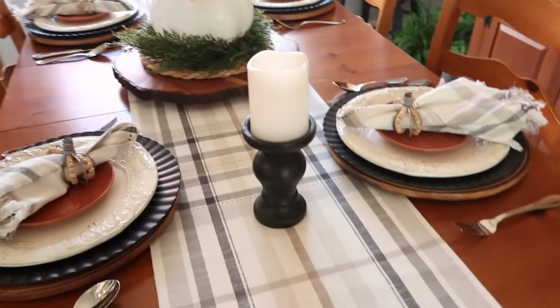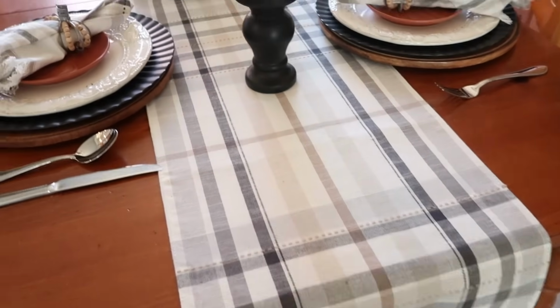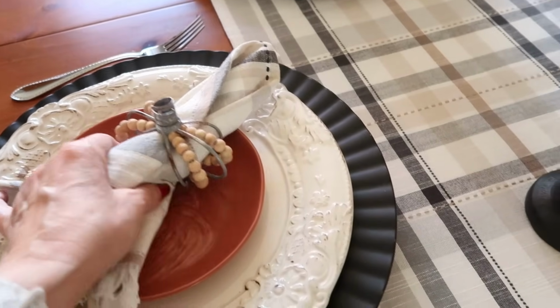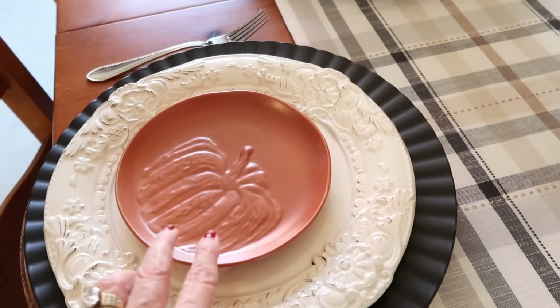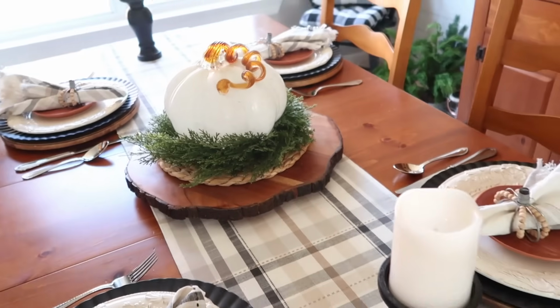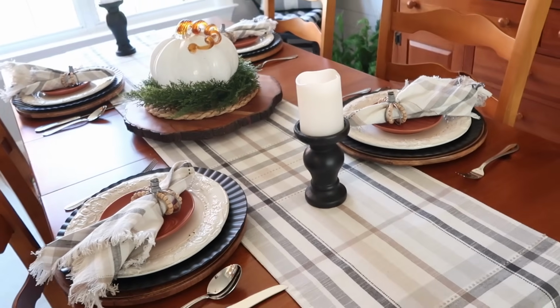It's very simple. This is my favorite table runner I got from Walmart. I have some matching napkins here with little pumpkin napkin rings. I have my little pumpkin appetizer dish that I found at Target, and these are just some of my dishes that I've had forever. I just wanted to keep the table really simple so we don't have that much to clean up before we head out the door.